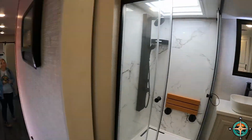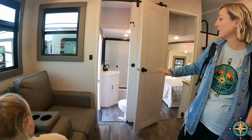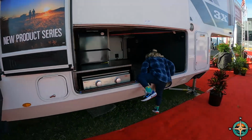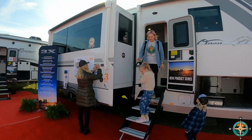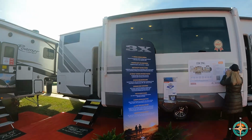With all this counter space. Another bath, and it's a shower, but with a little bit of a bathtub. The refrigerator. And a grill. It makes us nervous, Mom. The refrigerator.